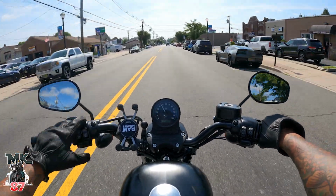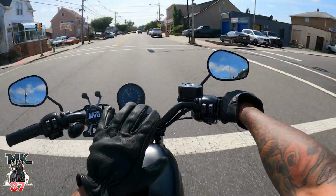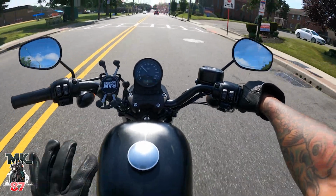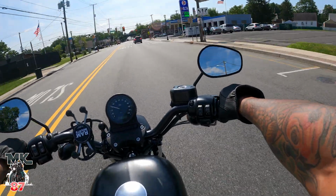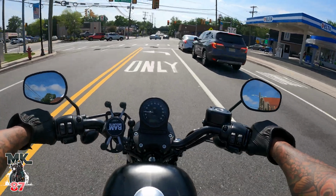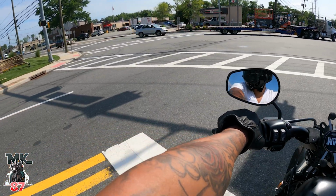Now, the controls on here are going to be the same exact controls that you're going to see on any other Harley Davidson. This stuff never really changes. Now, your fuel tank. This tank is only 3.5 gallons, so it's not the biggest tank. You might get around 147 miles out of this tank, which, for what it is, is really not that bad. But I'm pretty sure you're going to want a bigger tank.